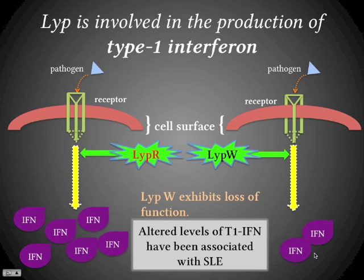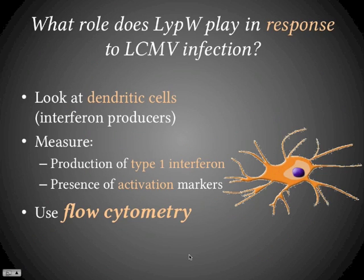So, we say that LIPW exhibits a loss of function. This is an important direction for lupus research, as altered levels of type 1 interferon have been associated with the disease. Given this protein's important place in fighting infection, I set out to examine the role that LIPW plays in response to lymphocytic choriomeningitis virus infection.